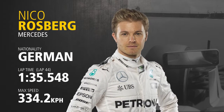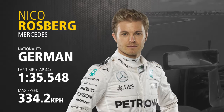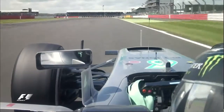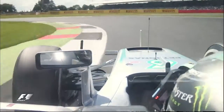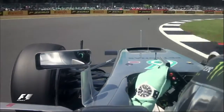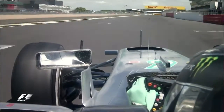Having overtaken Verstappen for second place, Nico Rosberg set a time of 1:35.548 on lap 44 in an effort to chase down the leader Hamilton. Coming down the Wellington Straight, you got the BRDC on the right, but you're looking left into Brooklands. Very important to get the nose of the car towards the inside curb, and then you go right at the long right-hander at Luffield. Very important to get good traction out of here as you accelerate through Woodcote, past the old pits and heading towards Copse Corner.